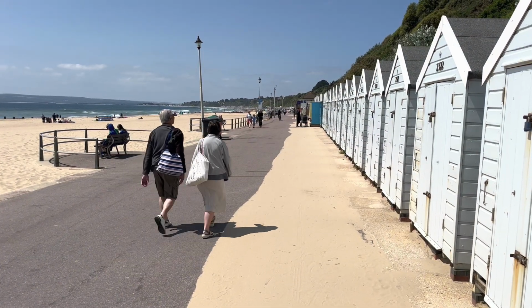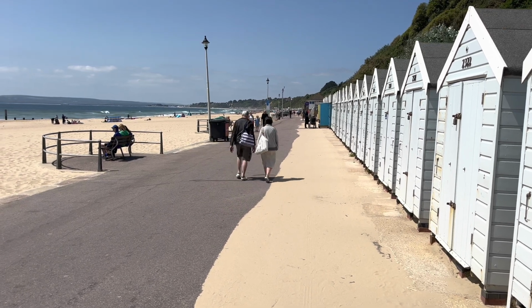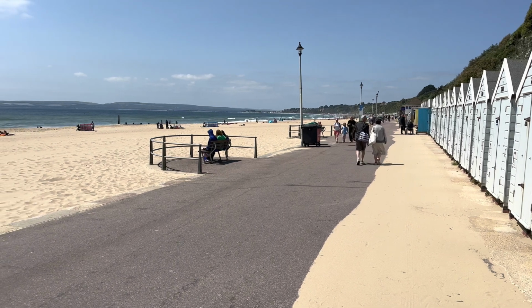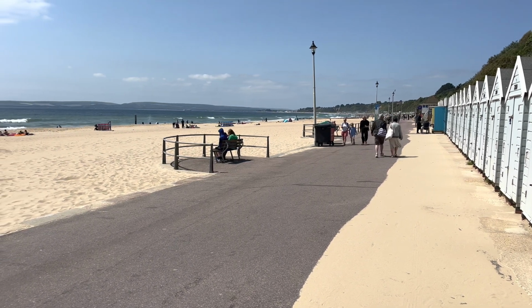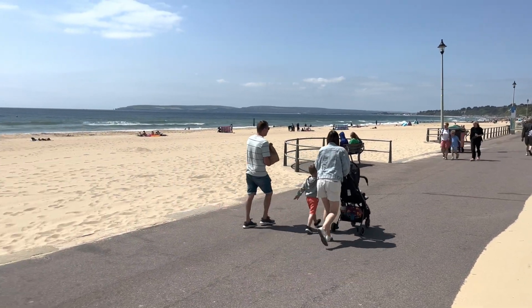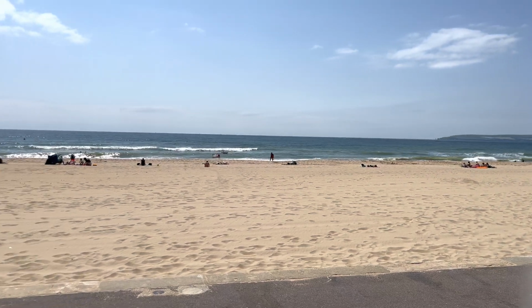I hope everybody's well. First of all, I'll do my usual little pan round to show you exactly where I am today. Let's take a look. Okay, I won't do my normal 360, I'll do a 180. How's that? Yeah, I'm down on the beach in sunny Bournemouth. I'm just on the West Cliff side, right on the front itself, looking over towards Poole Harbour. Absolutely stunning day yet again towards the sea there.